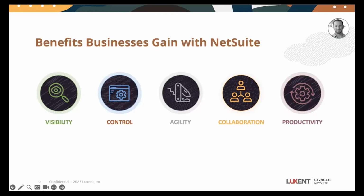And other considerations might be that maybe you have disconnected systems. There are many man hours being used to manipulate and consolidate data, trying to get more financial and operational visibility. This is a great thing that NetSuite can do for you, which helps improve productivity and visibility.